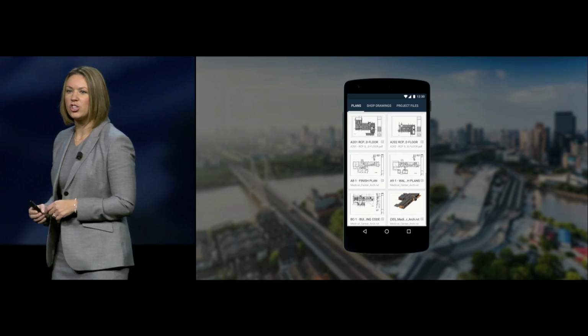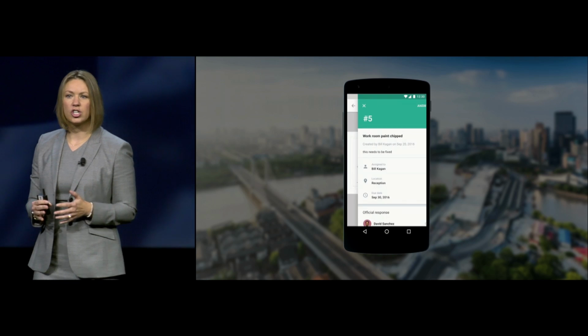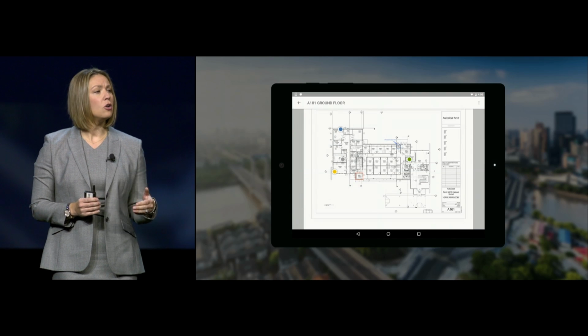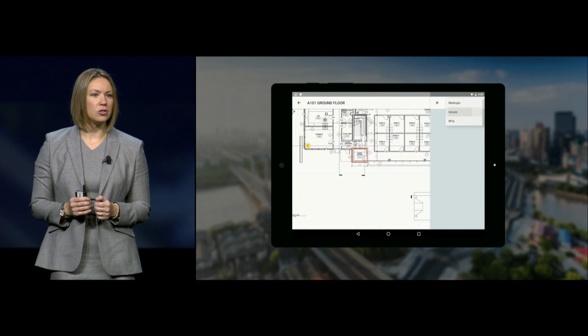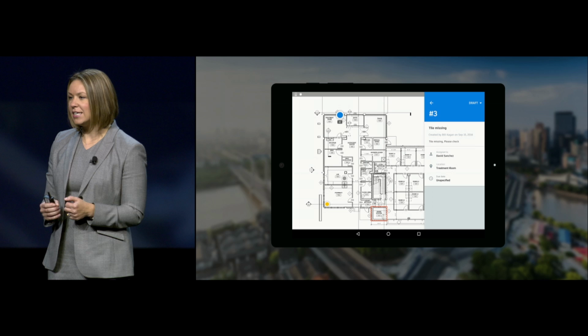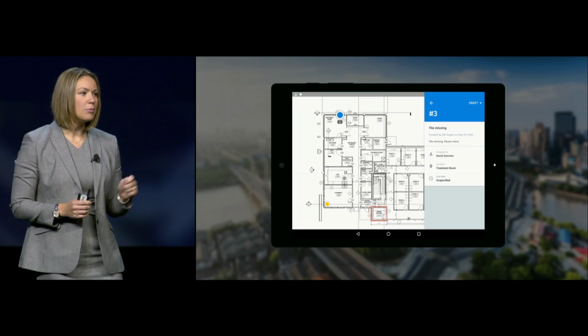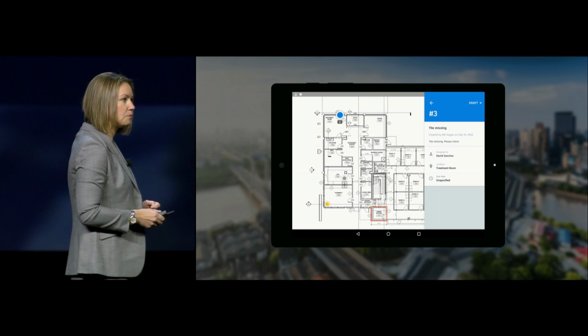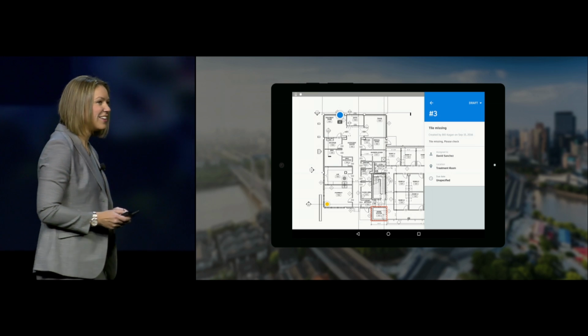But we know Swineton's needs, your needs, they're only going to continue to evolve. We also know that having access to information on your mobile device in construction is a necessity. And we know that Android is the second most popular platform among construction users. That's why I am delighted to announce today that on December 12th, BIM 360 Docs will be available on Android. Thank you.